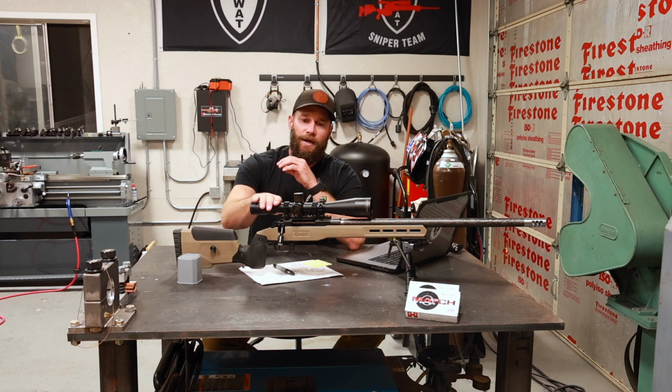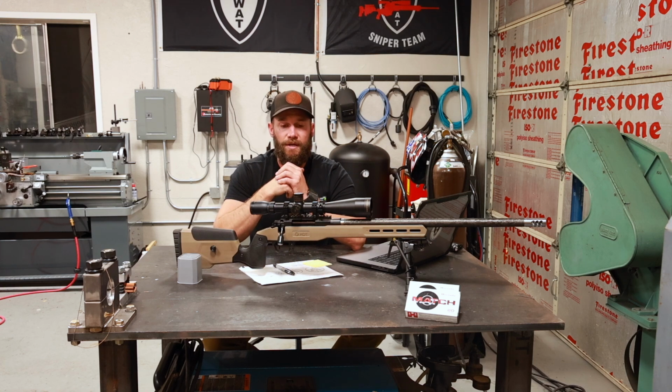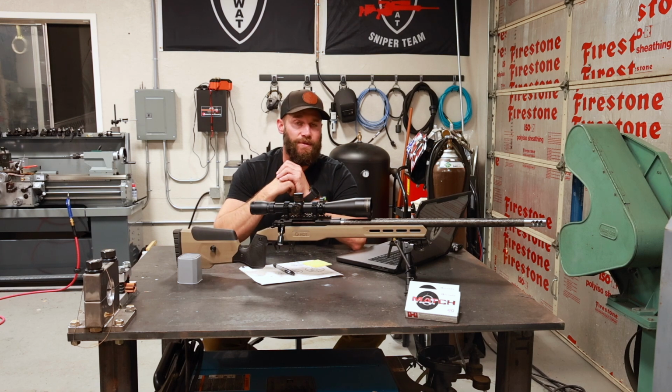As you see here, I have my trusty Citron S3. This is my test optic for all the rifles here in the shop. This thing has never failed me. It's got a great reticle for shooting small groups, and so far it's just been a really nice scope. But this rifle will be listed up on the website for sale here in the next couple days. So if you are interested, go pop on by and see what you like.